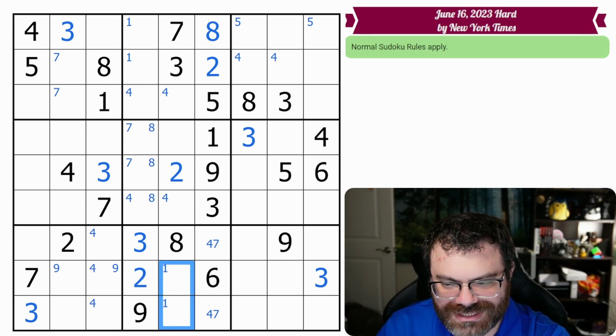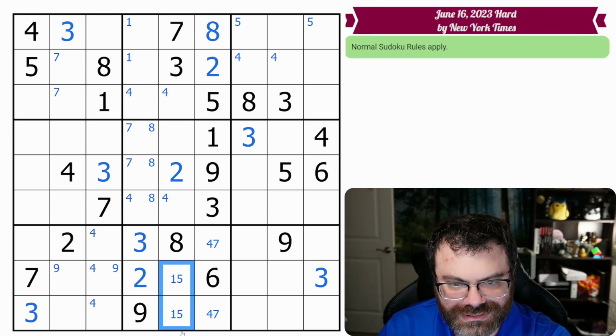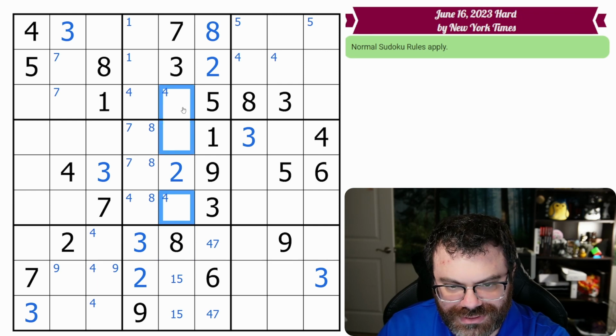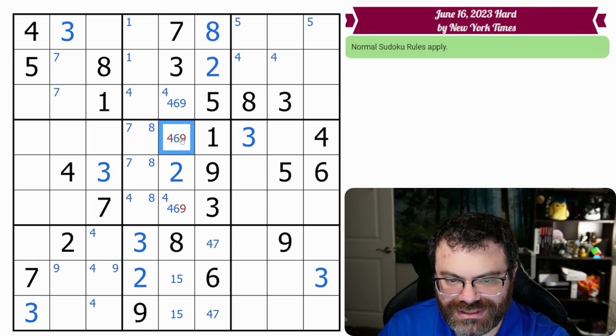But this is a pair. It's 1 and something. 1 and 5, it looks like. And then this is going to be a triple. So let's fill that. So we have 1, 2, 3. We need 4. We have 5. We need 6. And then we have 7, 8. And we need 9. So the 9, actually it could probably be seen that.